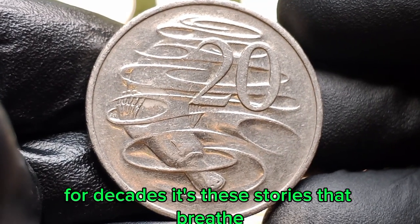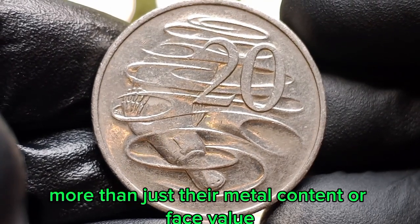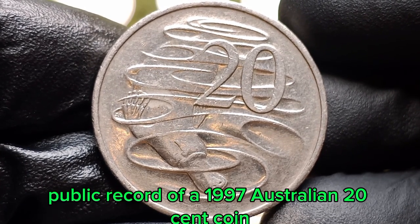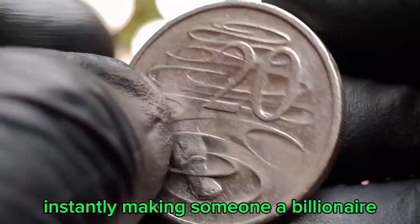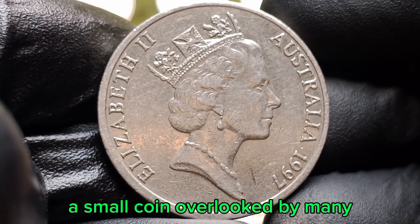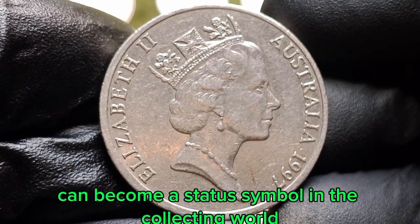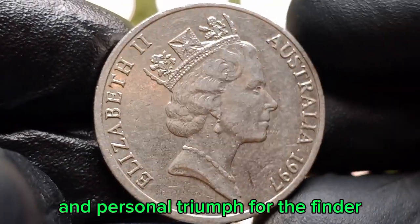It's these stories that breathe life into the value of such coins, more than just their metal content or face value. While there's no widespread public record of a 1997 Australian 20-cent coin instantly making someone a billionaire, the idea symbolizes how something so ordinary can become extraordinary under the right lens. A small coin, overlooked by many, can become a status symbol in the collecting world, representing both historical importance and personal triumph for the finder.